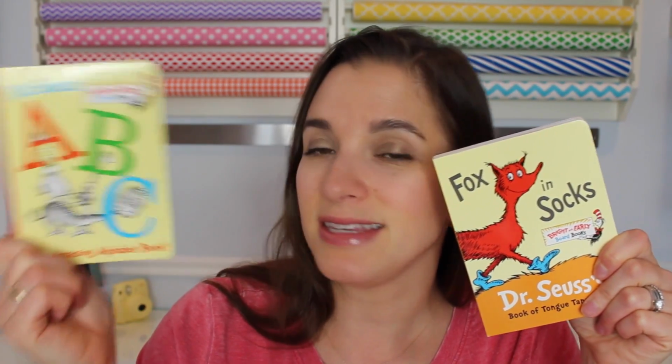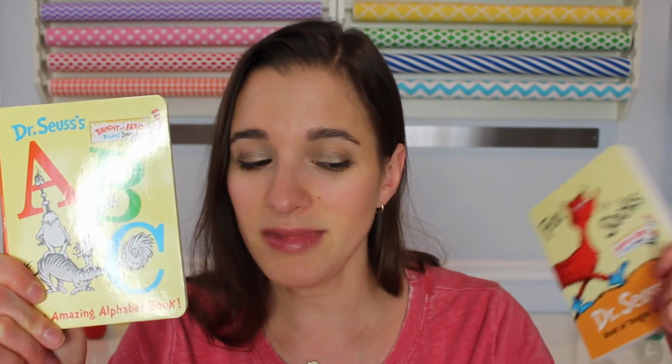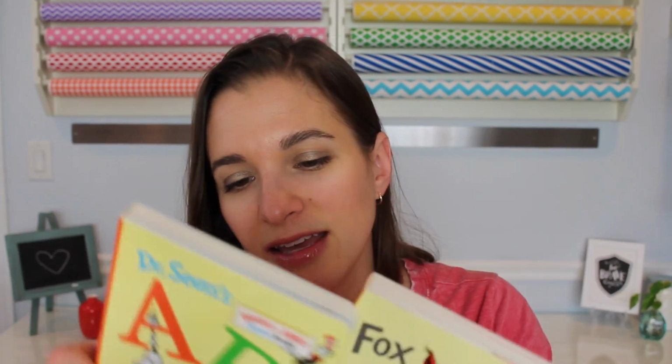Dr. Seuss's ABCs. This is really good. This was the first one we ever got. I believe it was a gift. Can't remember exactly, but this was the gateway drug to the Dr. Seuss Bright and Early board books, because after this one and seeing how much she liked it, I bought so many. Fox in Socks is a Dr. Seuss classic. They have other ones like There's a Wocket in My Pocket, All the Things You Can Think, Hop on Pop, Go Dog Go.